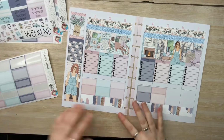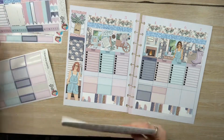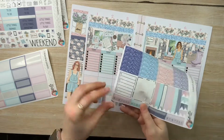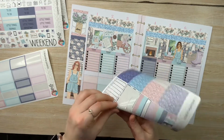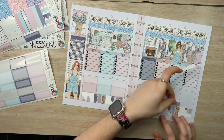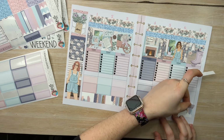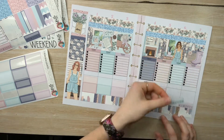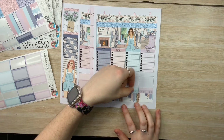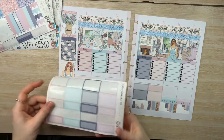I feel like I'm going to do something a little bit different again today too. I do want to try and fit some trackers in, so I'm going to put a couple in on the weekend, because why not? So I'll put a couple of trackers over here that I can track, because there's never that much on the weekends anyway.